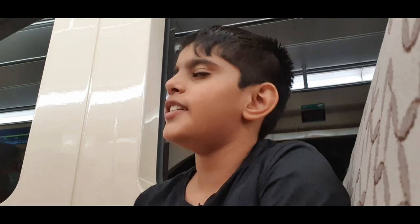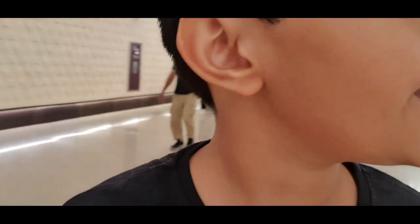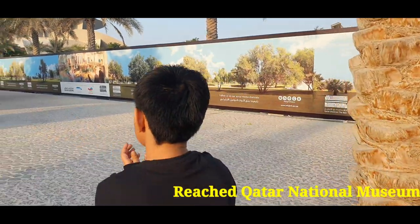Okay, so guys, the next station is ours, Qatar National Museum. Okay, guys, I'm finding the way out. Oh, yeah, here's some ladder. Yay, I came out of that trap door. Now, where's the way out? Qatar National Museum. Oh, we're out here. So, the National Museum, and we are getting in now. Let's go!